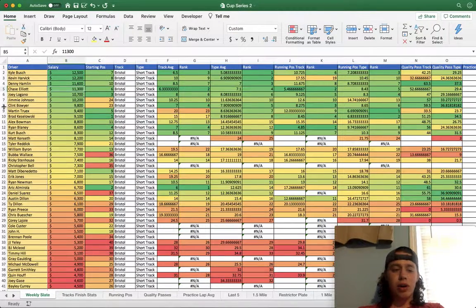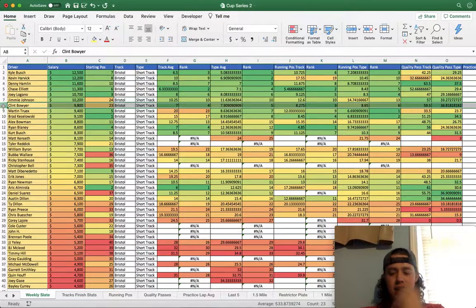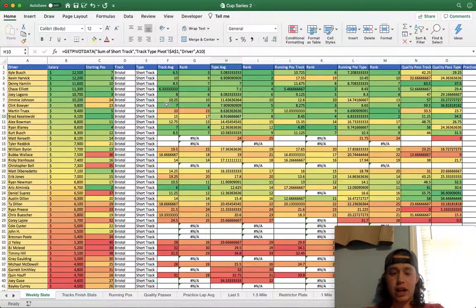All right, next is Clint Boyer, who I actually like better than Jimmy Johnson, and coming into this, I saw the salaries. I did not expect that, but Clint Boyer's been good at Bristol and at short tracks as a whole over the past 2 years. Track average is 7th. That ranks 4th overall. At short tracks, he has a track average of 7.9, which ranks 5th. Average running position of 8.275, which ranks 3rd.